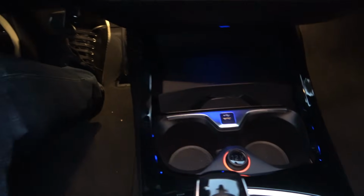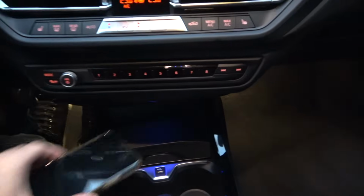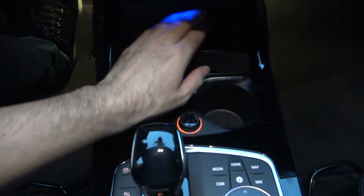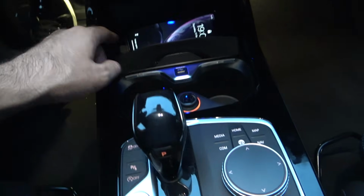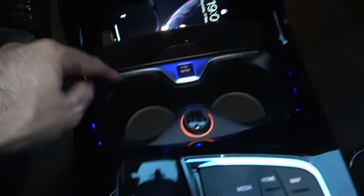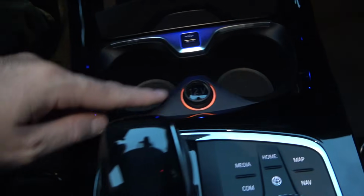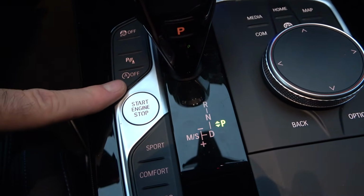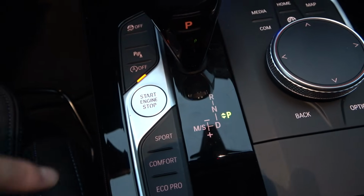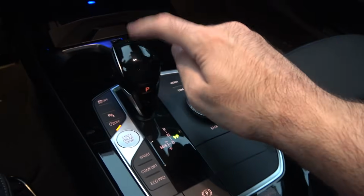I will put this light on. So you do have the wireless charger for the phone. Let me actually put my phone so that you see. Okay, so now it's charging on this pad, and then you get the USB port, 2 cup holders. They're not adjustable, and 12-volt power outlet, traction control off. Then this is of course for the sensors. Start, stop, off, something that I would definitely turn on. Start engine button.